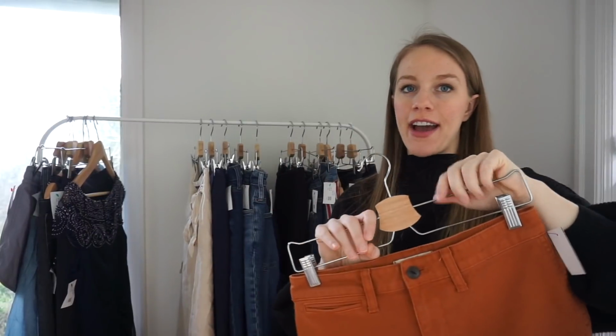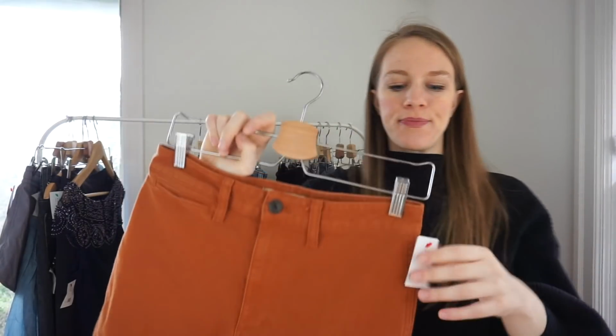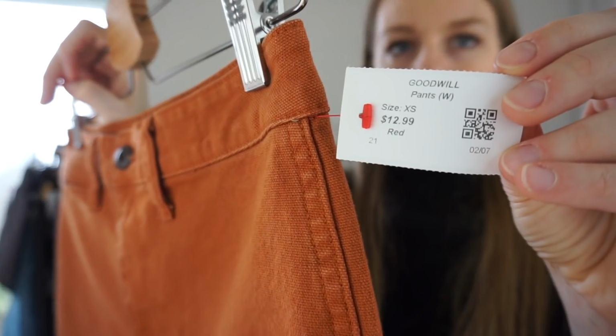This is the first piece that I found. I found it on a new rack, and it is really, really cute. Wide leg Madewell pants.